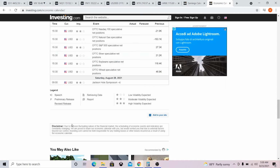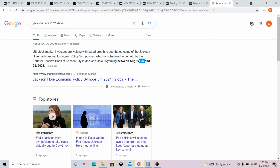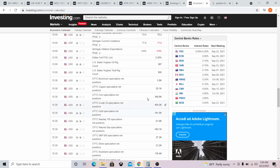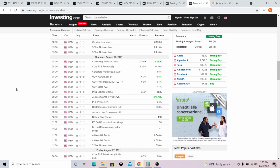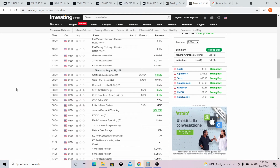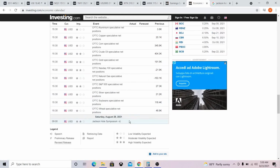And on top of that, when the market closes Saturday and Sunday, there's the Jackson Hole date. You can see here it goes from 26 to 28. So although the market's closed, there's a lot of data and information coming out on the weekend, which could also have a huge impact on the market on Monday. So just to recap, guys: Thursday GDP, then initial jobless claims, then the Powell speech, and then we have a weekend-long Jackson Hole. So what does that mean? That means we could have huge volatility coming in later this week as well as next week.